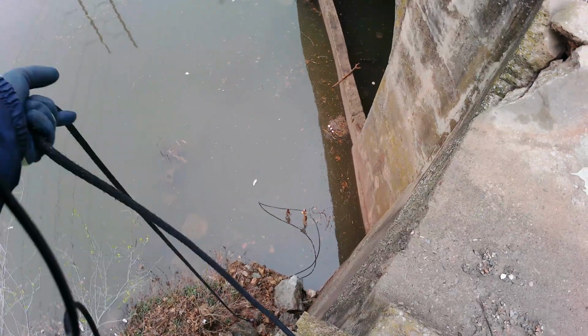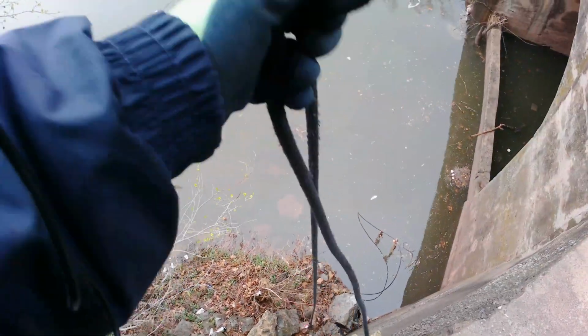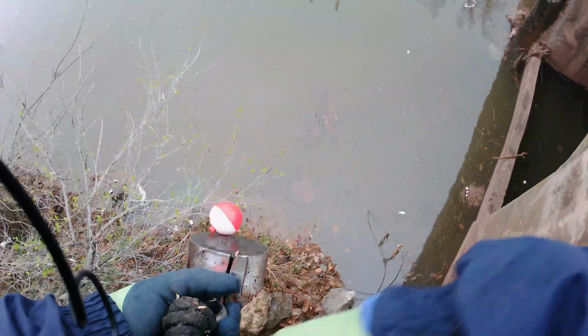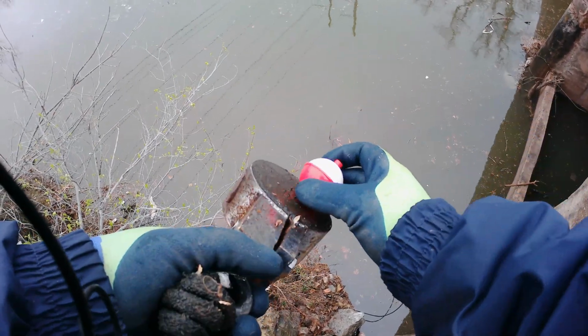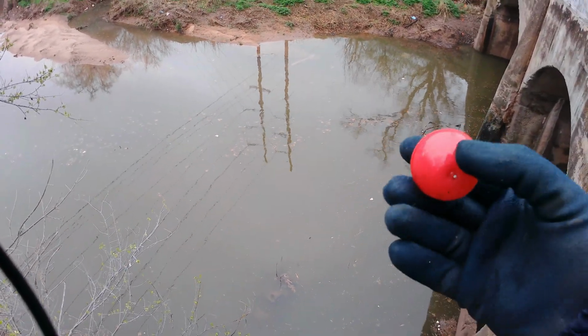I disconnected the microphone by accident when I was working with the come along. Nothing was on the magnet from where it had been stuck, but I did manage to pull up this bobber that I had seen from above, which is difficult because it's mostly plastic. There's just that little tiny piece of metal there and the top end on the bottom, and that was what was connected to the magnet.